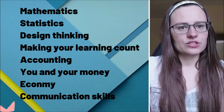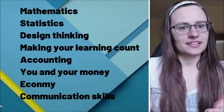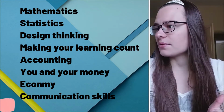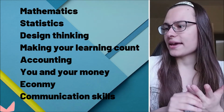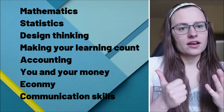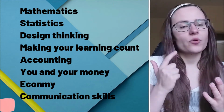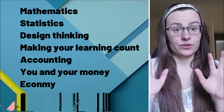And the modules you can choose from are Discovering Mathematics, Introduction Statistics. Sorry, I will support myself with a list because I don't remember all of them. This Design Thinking, Creativity for 21st Century, Making Your Learning Count, Fundamentals of Accounting, You and Your Money, Economy in Contexts, and Communication Skills for Business and Management. So there's 8 modules to choose from in total.